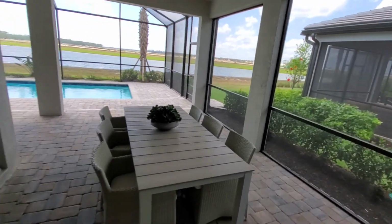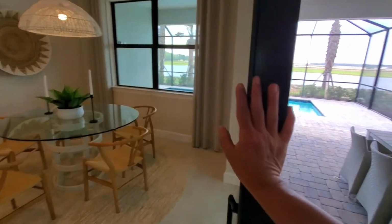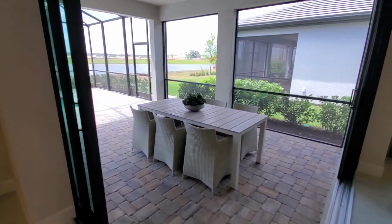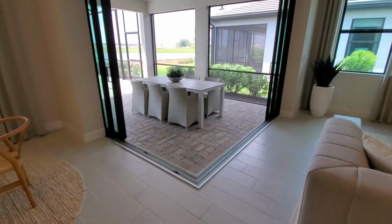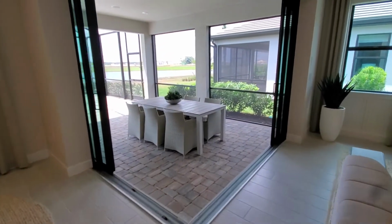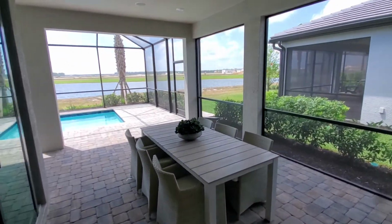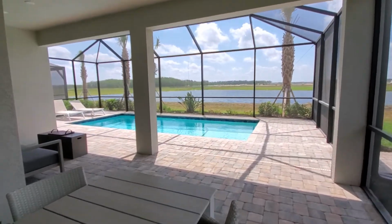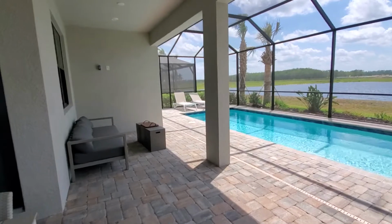And let's give you a view of how that works here. We're going to open up both sides. We're going to take a step back, and now you can see that 90-degree opening leading you from the inside right out into your covered lanai space and overlooking the beautiful pool area on this home.